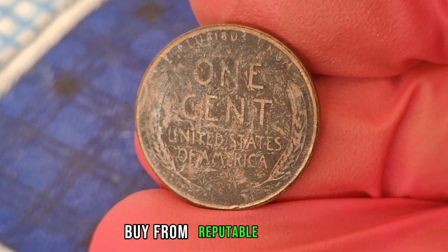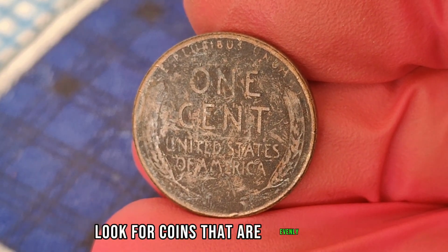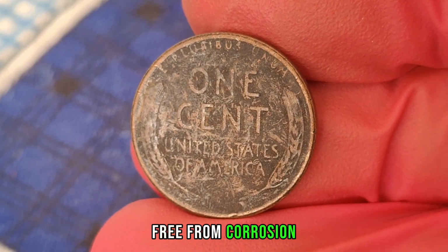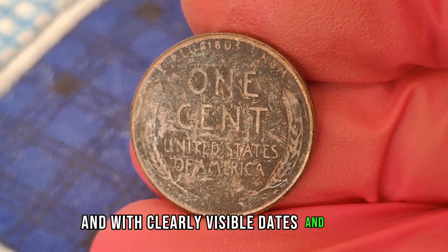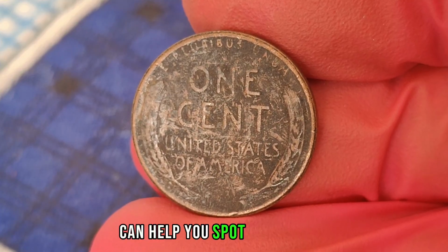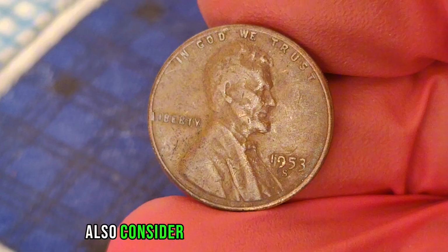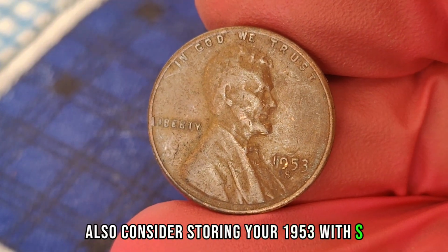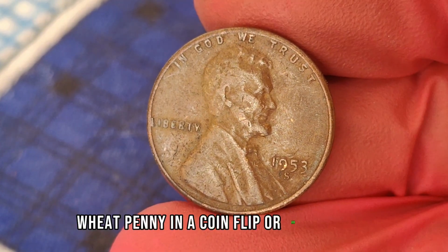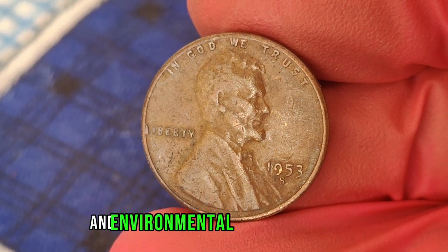First, buy from reputable dealers or certified coin marketplaces. Look for coins that are evenly worn, free from corrosion, and with clearly visible dates and mint marks. Using a 10 times magnifying glass can help you spot key details that elevate a coin's value. Also, consider storing your 1953 S wheat penny in a coin flip or an archival safe holder to protect it from further wear and environmental damage.